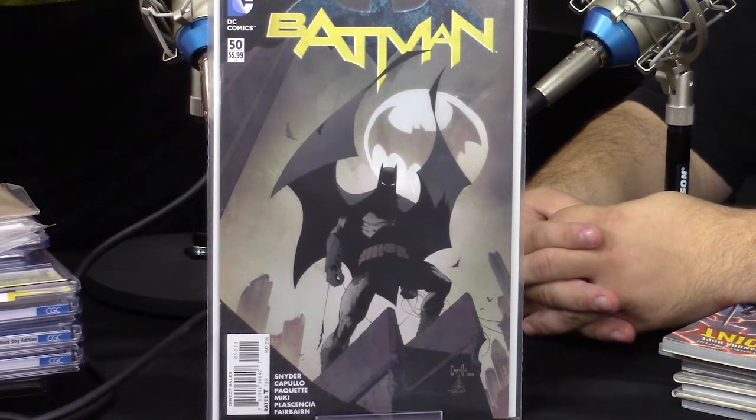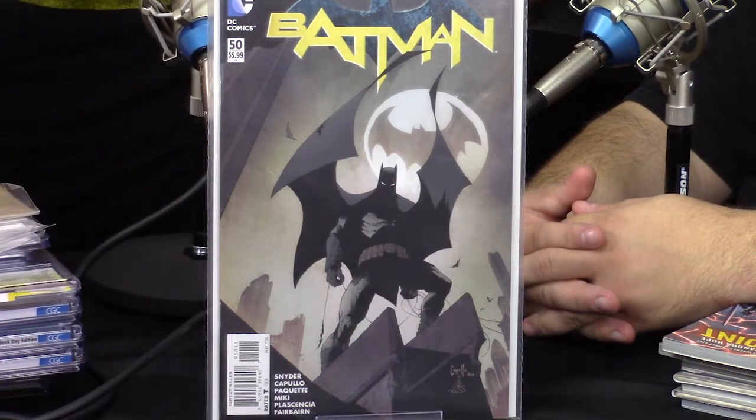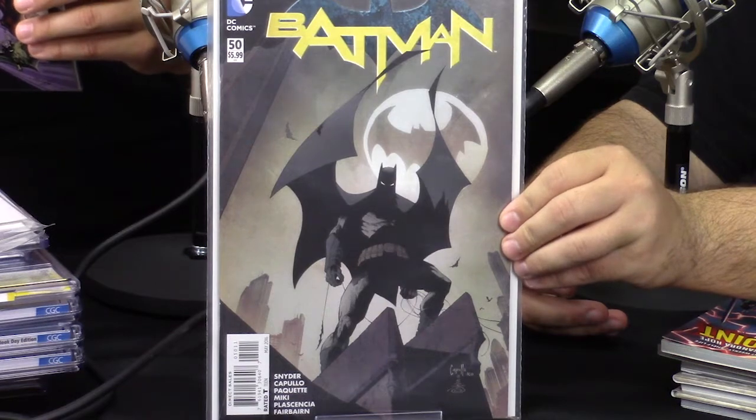I'll see this on a variety of things, a lot of stickers. It's a very iconic image of the last 5 years, and so I'm really into that one, so I picked that one. I'm going to go old school with my number 18 pick, Batman 451.